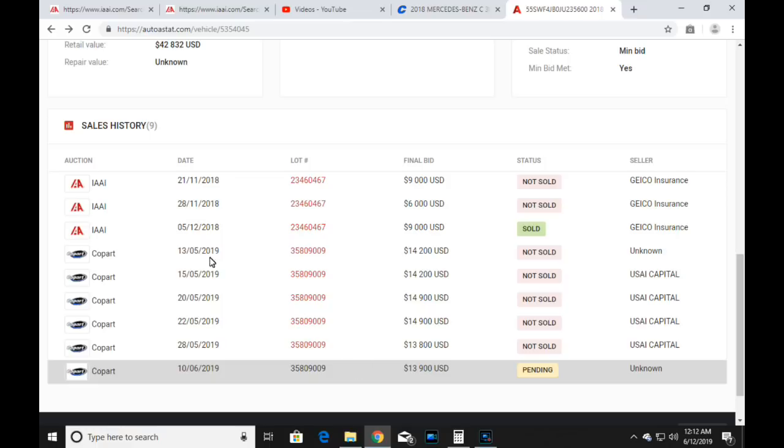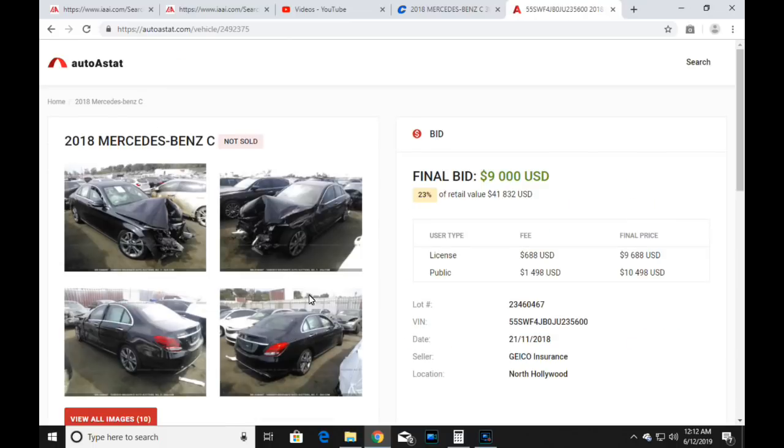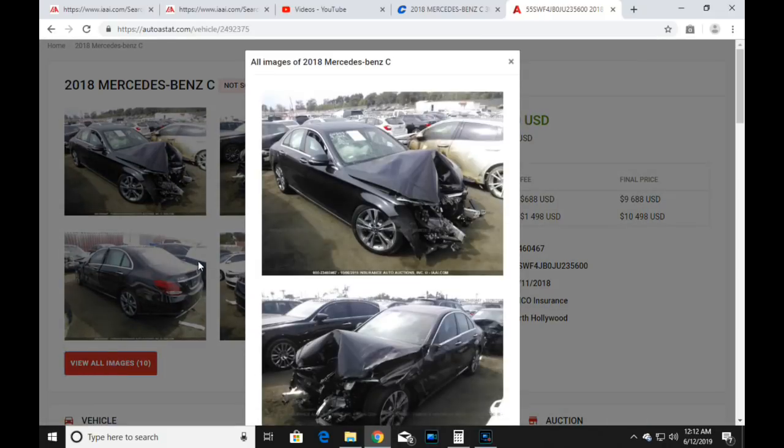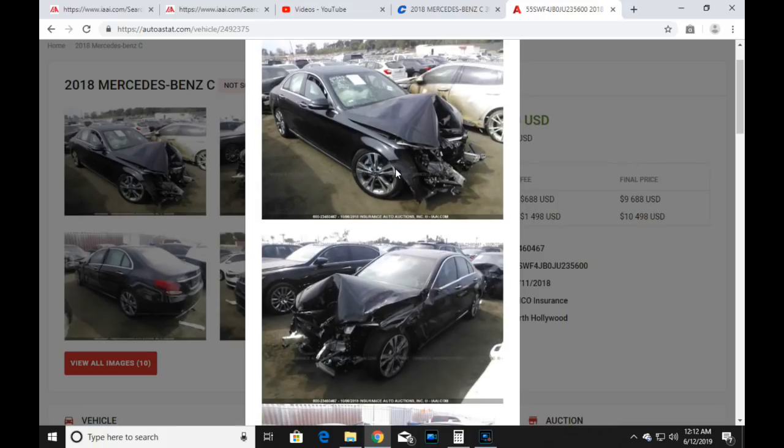So this is on Copart. This is our lot number that we just looked at. Sold for 14.2, 14.2, 14.9, 14.9, 13.8, 13.9, by this seller. I won't even name it out loud. But this is where it gets interesting. This is a different lot number from the one we were just looking at. So we click on this. Bam. What do we got here? View all 10 images. This is what this car looked like when it initially sold at auction.